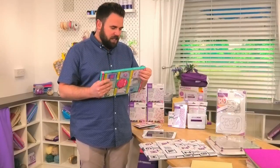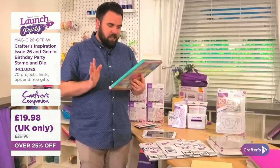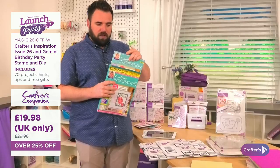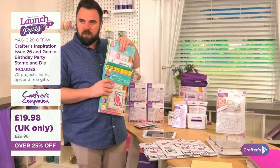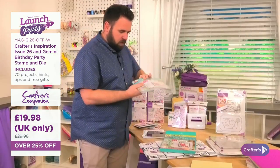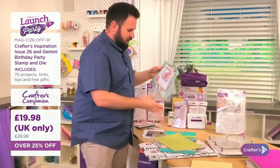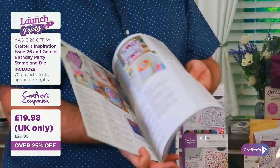I want to give you the details of Crafters Inspiration 26. It launched just last week. It's very, very busy on the website. Oh, have you seen how many papers you get in this one? And Joe, have a sniff of them. Oh, that smells like good paper, doesn't it? Crafters Inspiration 26 is what we're looking at here.